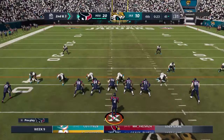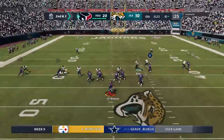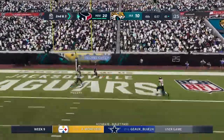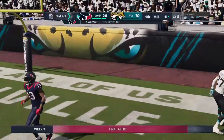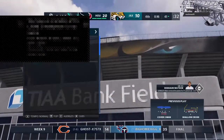Working with a 2nd and 3. Oh, you got D? 47's the mic, boy, 47. And Watson's going to throw it here, eluding the pressure right. He's going to let this go. Back of the end zone. And that is incomplete. 16 seconds now on the clock. Brandon Cooks, the receiver he was going after. And it's 3rd and short.